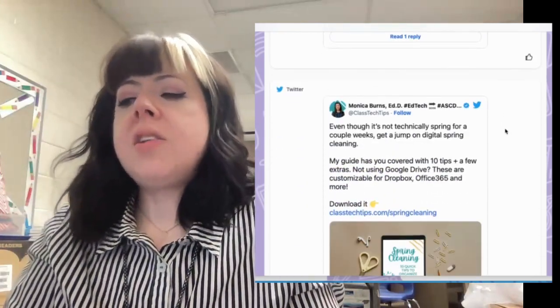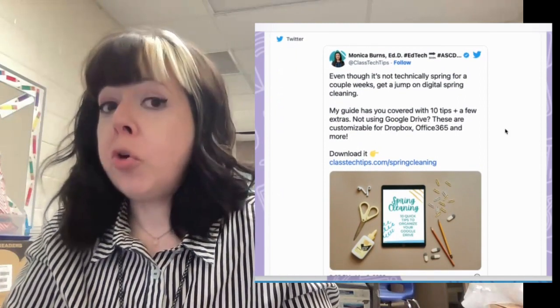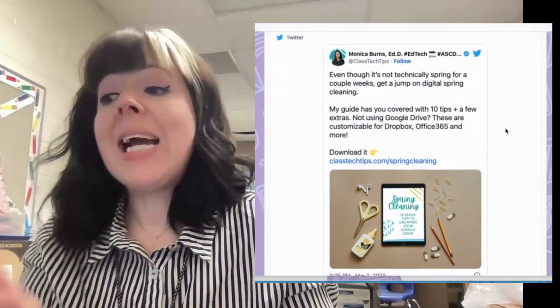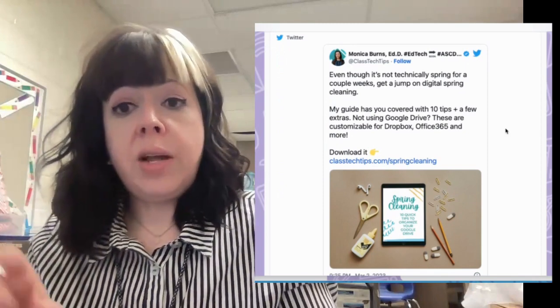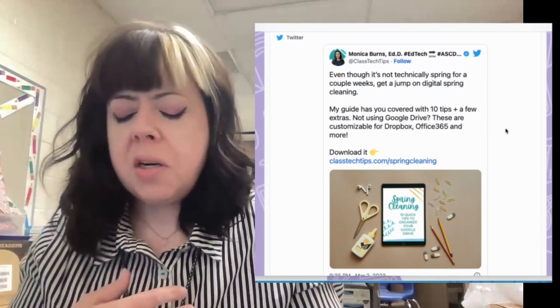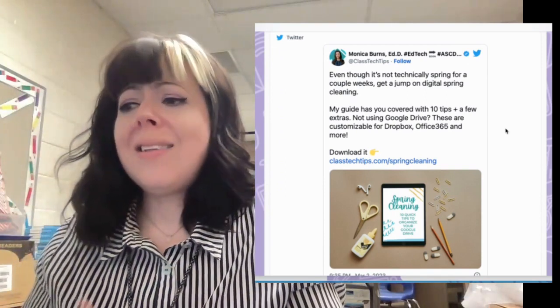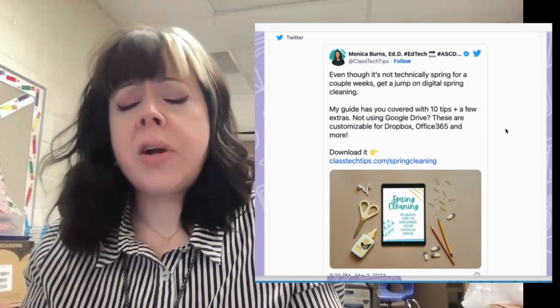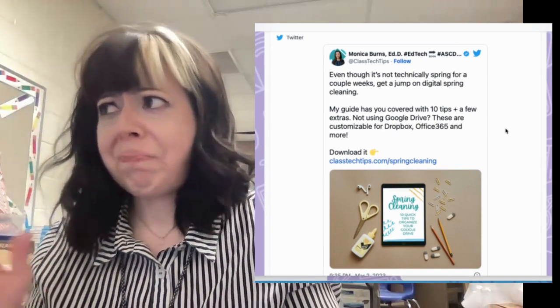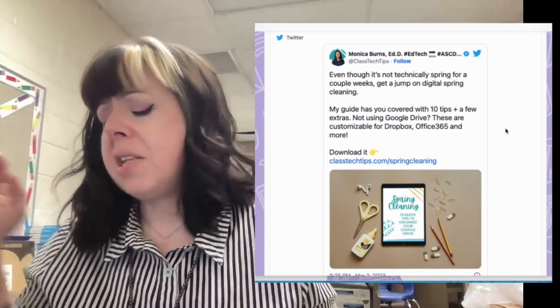And also found this excellent spring cleaning Google Drive guide to help you go in, do some spring cleaning, organize your drive, fix it up. Maybe it's your spring break project, a little virtual one. A lot of this cleaning up and organizing your drive, you can actually do while you're sitting and watching TV. Look for duplicate files, delete them.